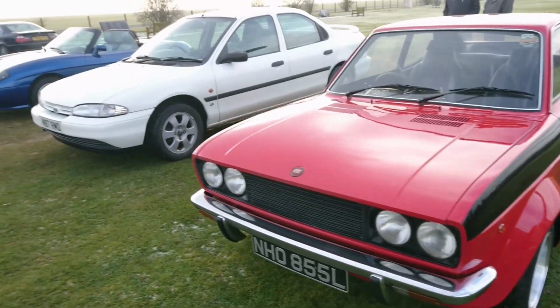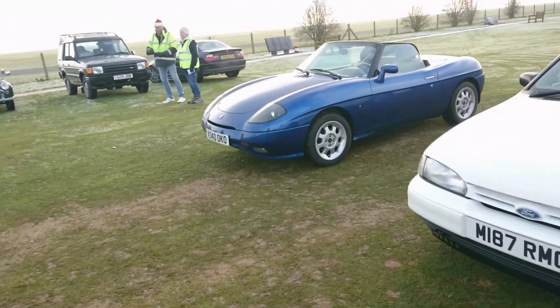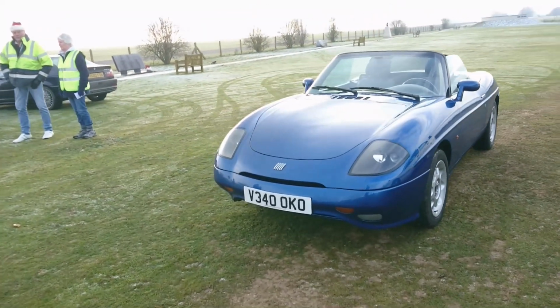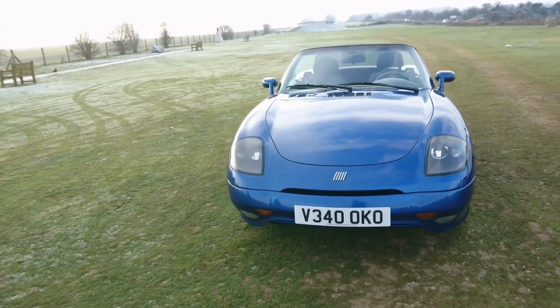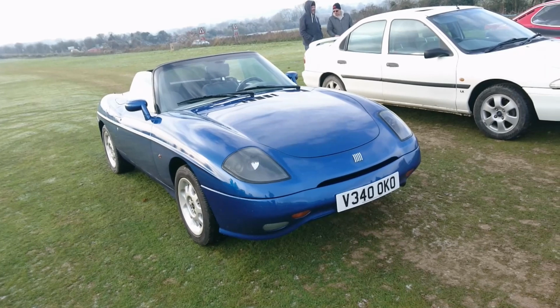That's fantastic. We'll have to skip this Mondeo, I'm afraid, because due to the Mayor of London and his friends all over the country and general political interference, we can't talk about diesels on this channel, and so we don't. We can, though, talk about this Fiat Barchetta.